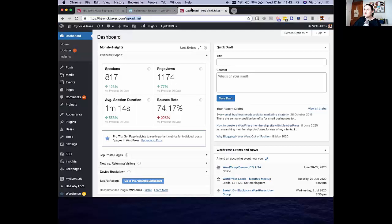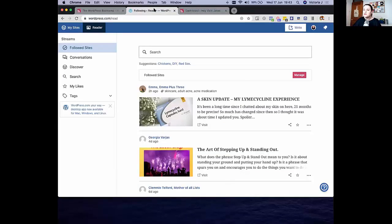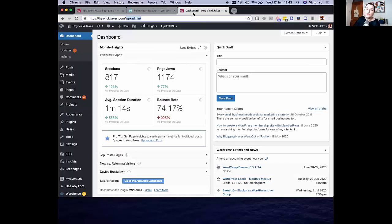So they're very different. The difference here is that my site is hosted with my hosting provider, with TSO Host, and this WordPress.com site is hosted with WordPress. They control a lot more and restrict a lot more things that you can do on here compared to just having the WordPress code installed myself. So that's the difference.